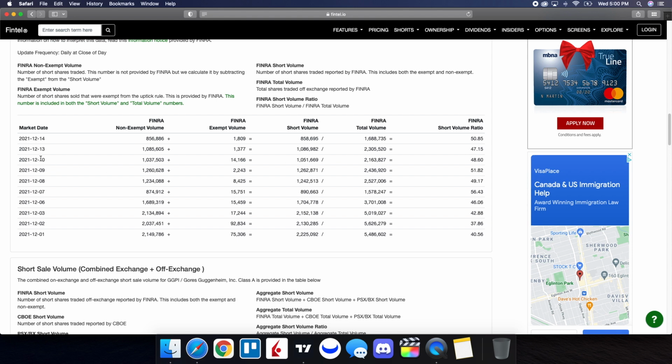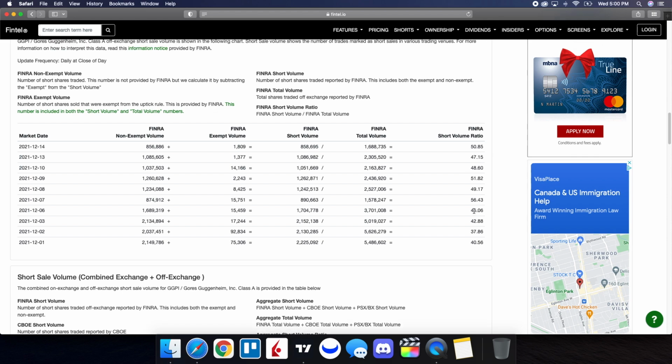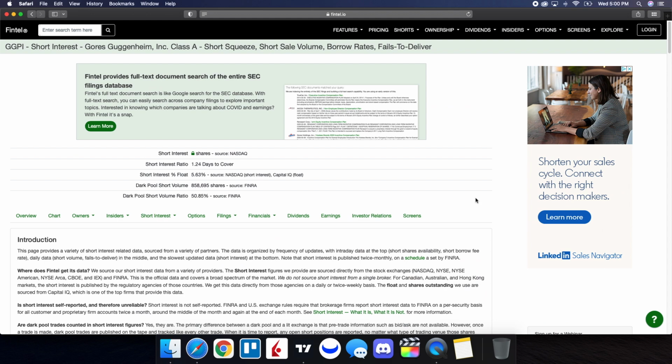And then for the close of the 14th, which was yesterday, it was as high as 50.85. So what this tells us, GGPI does have short squeeze potential. So if we have a strong catalyst that comes into this play, you can look forward to seeing a very strong move to the upside. So now let's go over the order flow distribution.